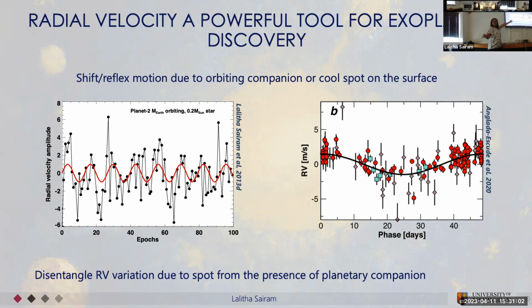However, if there was no stellar activity, in a simpler case, what you would have seen is just the red curve, the variation in the radial velocity data. But the moment stellar activity comes in, the planetary signal is completely lost. And that is one of the biggest challenges when it comes to finding planets using the radial velocity technique. And the second one is that sometimes stellar activity can in fact mimic the presence of a planet.